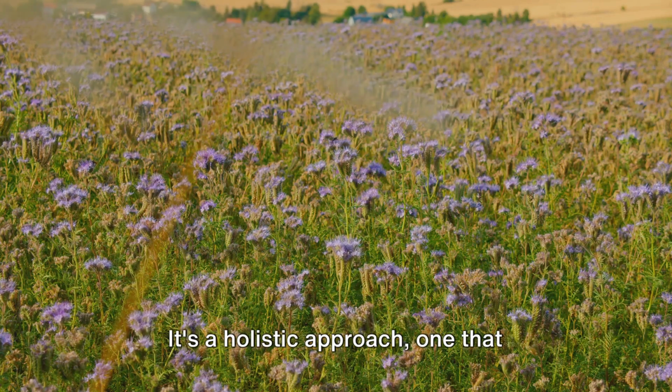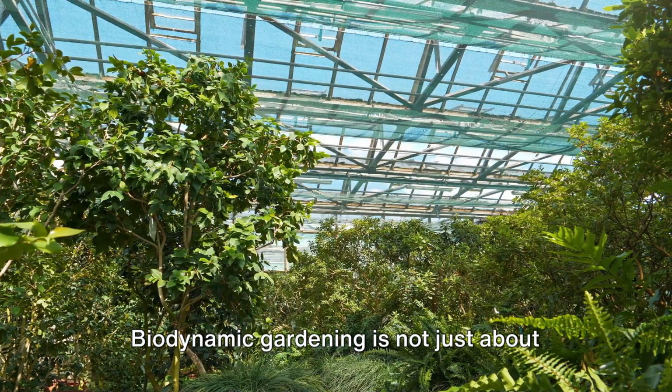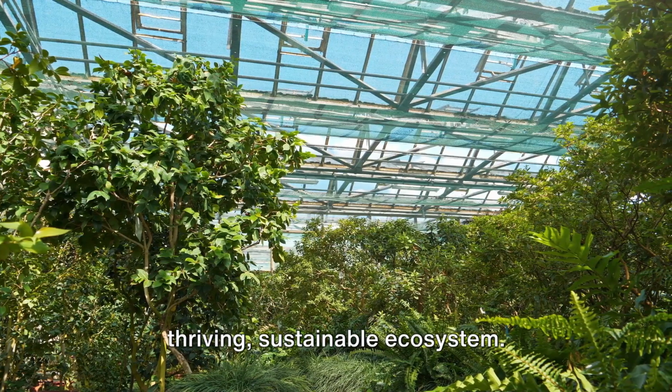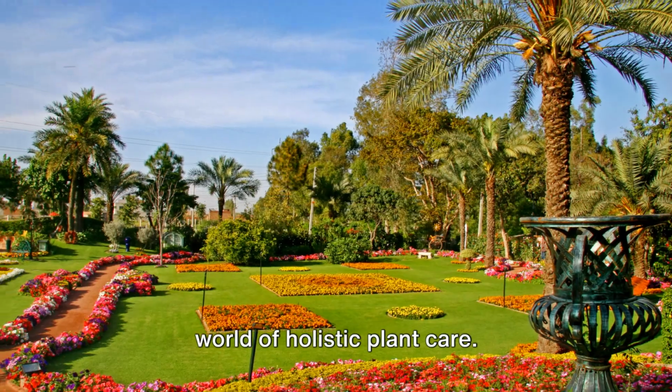In closing, these techniques not only nurture plants but also contribute to the overall balance and harmony of the garden ecosystem. It's a holistic approach, one that respects and works with nature rather than against it. Biodynamic gardening is not just about growing plants, it's about nurturing a thriving, sustainable ecosystem. So let's keep exploring this fascinating world of holistic plant care.